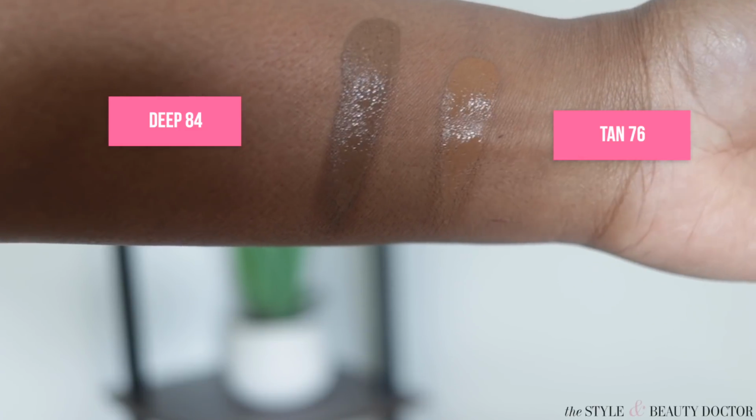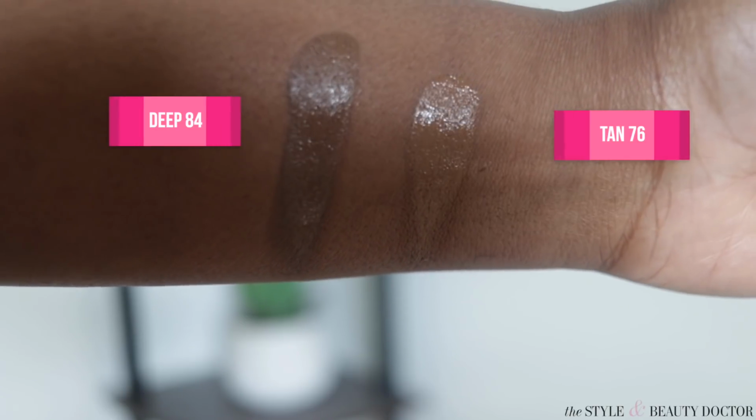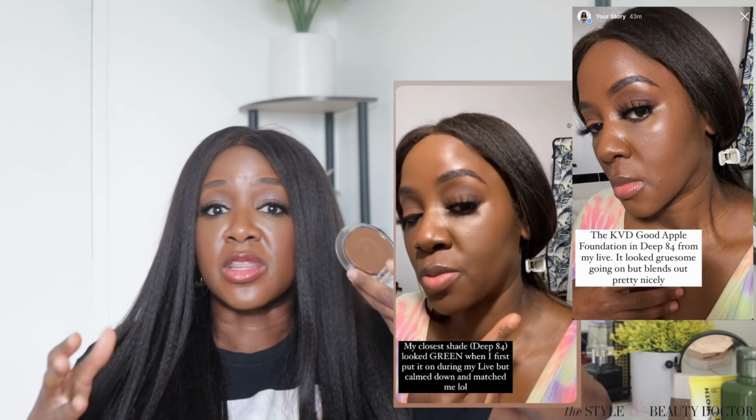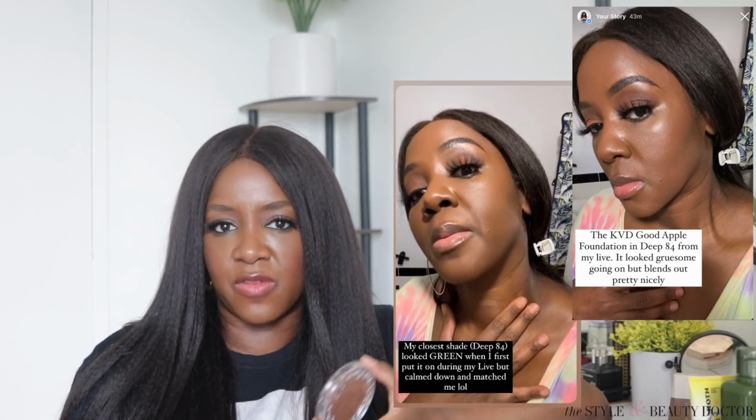So then I went back home, went online. Make a long story short, I wound up getting Deep 84 because it was for deep skin with neutral undertones. And although this is a little too dark for me, it does match the darker parts of my face because a lot of us are multi-hued in our faces. Particularly, we're darker around the perimeter and lighter in the center. So this matched the darker perimeter parts of my face. So I could wear this, and then once I highlight and put my blush and finish up my makeup, this is not that bad of a shade match. It's not perfect, obviously, but it's not that bad of a shade match.